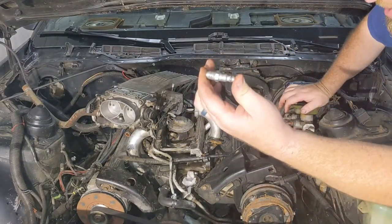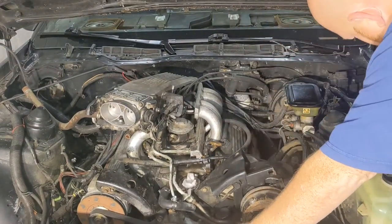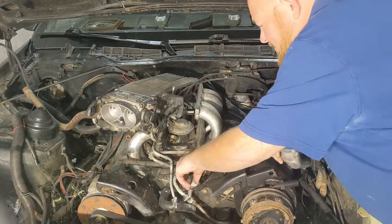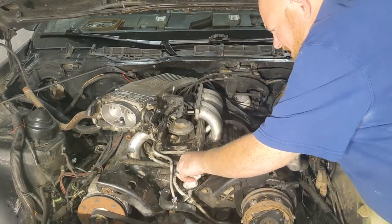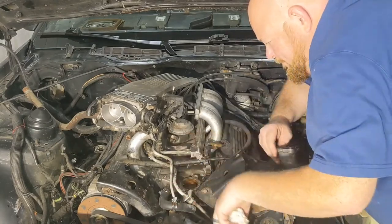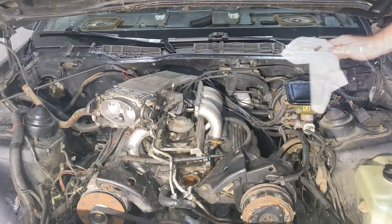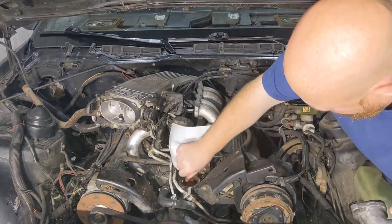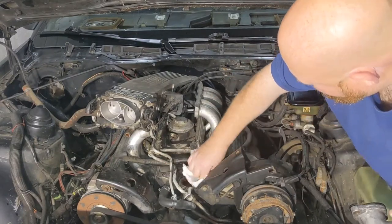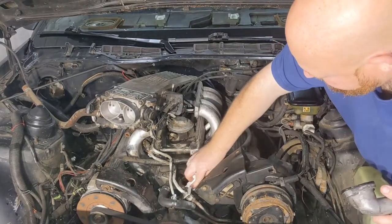You like my high quality air nozzle? Yep, it came out. So I'm going to pull my paper towel out that I was using to keep all the stuff from getting in there. Oh, dropped it on the ground, that's good for it. Dry it off good and wipe it down.